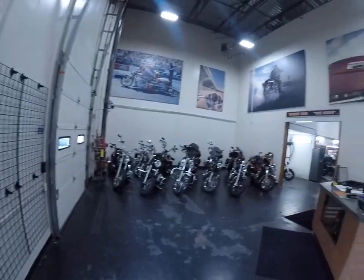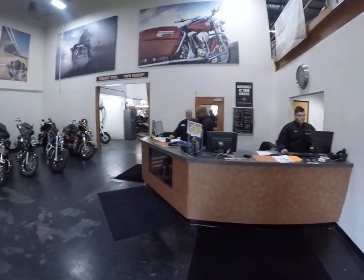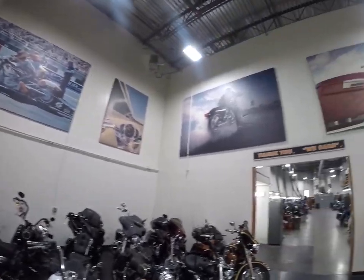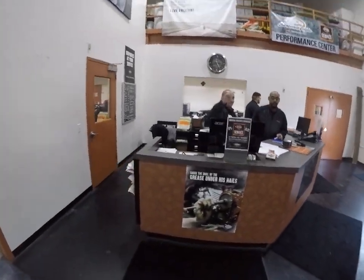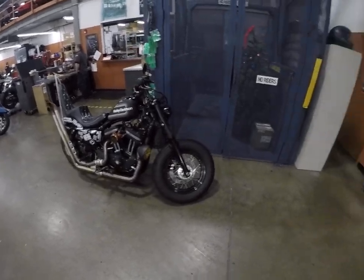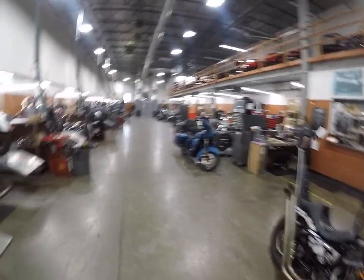So this is our wonderful service department. Everybody's in here. We're just hanging out, so when you bring your bike in, you got the service drive, you pull up to the door, just set up an appointment. Got a bunch of cool posters in here. It's really pretty. Brian looks great today. Look at him smiling. Got our wash bay right here. That's pretty awesome. Some bikes that just got finished up. Our elevator upstairs, we keep extra bikes, so that's pretty cool.